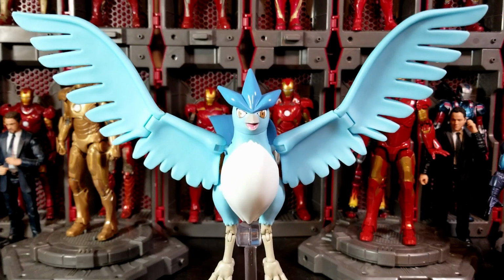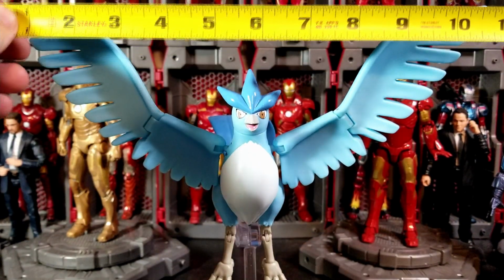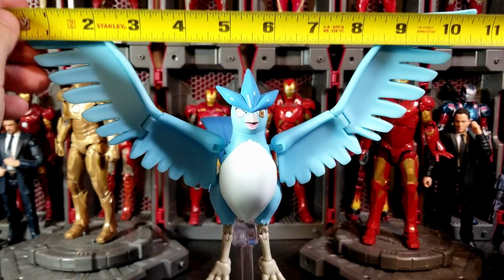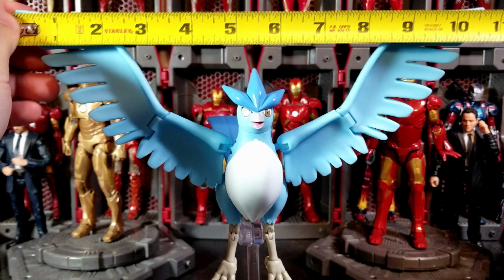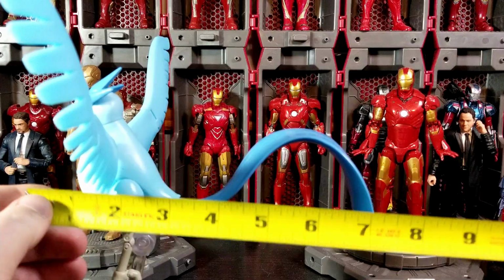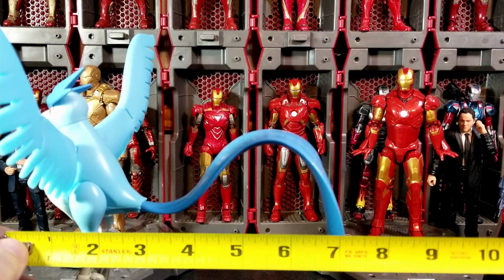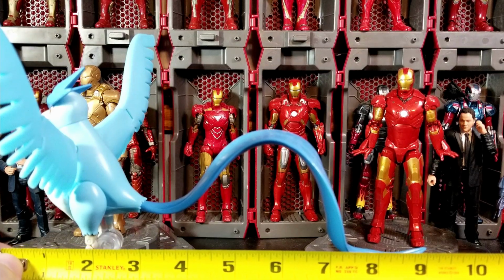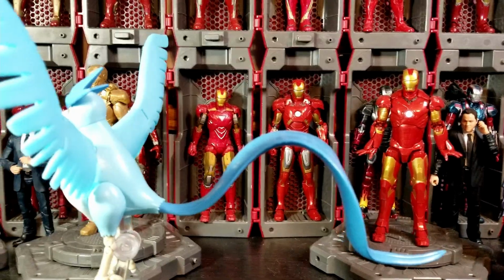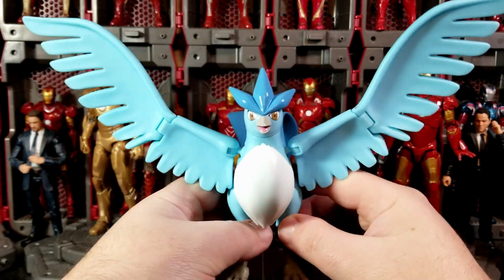The wingspan, fully extended, is 10.5 inches, which is crazy. And then the front of the body to the end of the not fully extended tail, this is basically your Articuno that you'll have with the tail like this a lot of the time, is about 9.25 inches or something like that too. So I keep moving my little mat here that I got the figure on. So that is just nuts.